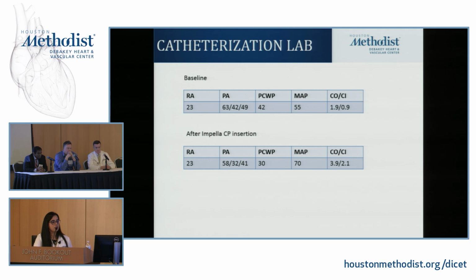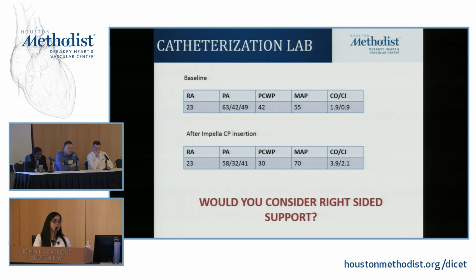So they inserted an IMPELLA CP, and her RA pressure at that time was again 23. Her mean PA pressure was 41. Her wedge reduced somewhat, 30 after 20 minutes of being on the IMPELLA. MAP improved, 70, and cardiac index improved to 2.1. So at this point in time, our interventional cardiologist asked me whether I think we should put an RV support device or not. And my question to the panel is, would you consider a right-sided support device here?